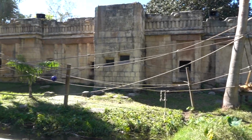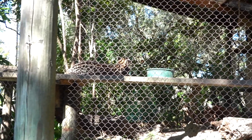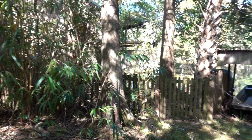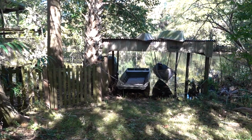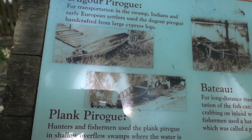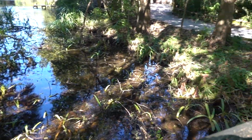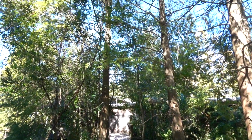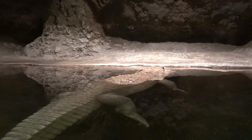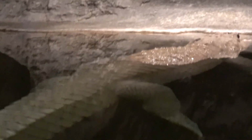Another cool section from the zoo was this little area that kind of told you about the people on the bayou or the swamps, the types of boats and crafts that they use to kind of navigate the waters, how they lived, the types of houses that they built on the water. And it was just so cool learning more about that type of setting and about the Cajun people and their own little dialects and whatnot. I'm just a sucker for learning anything of that type, so I highly recommend checking out that section if you ever are in the area and at the zoo.